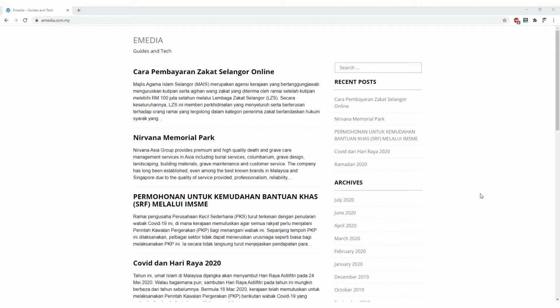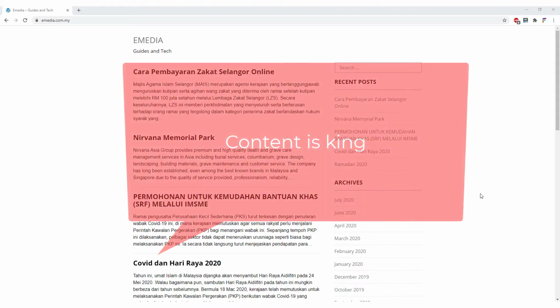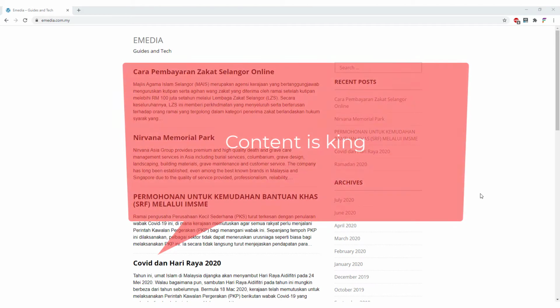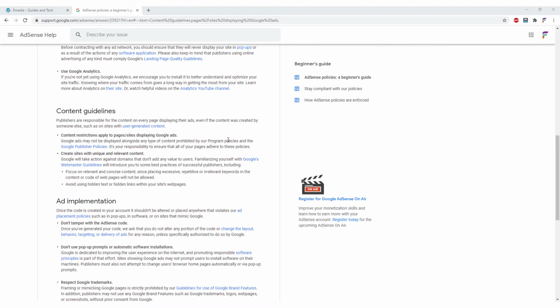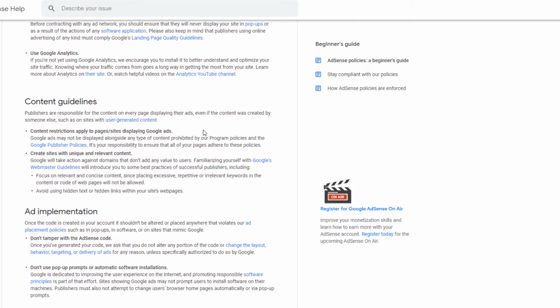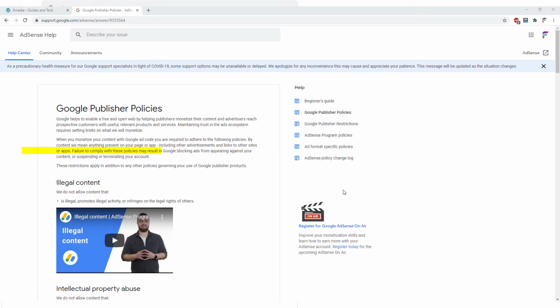Okay, one big trick to get your website approved is the content of the website. I would say that 99% of the time it is your content. So first of all, you must make sure that your content is AdSense compliant. Let's have a look at the content guidelines from the AdSense.com website. The content must be really unique.